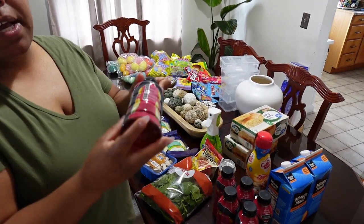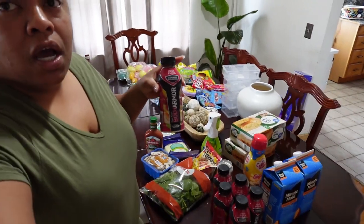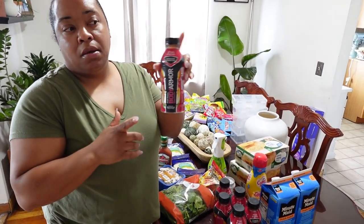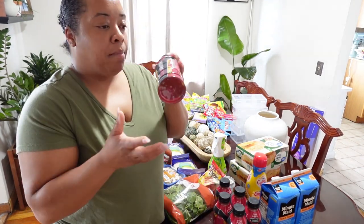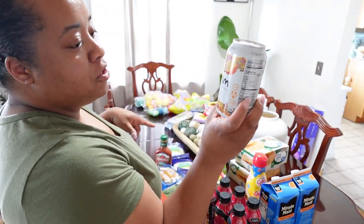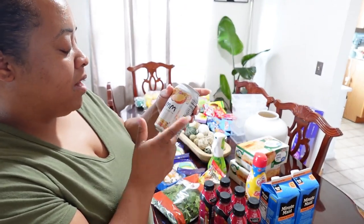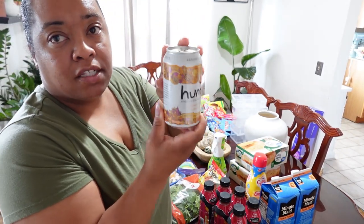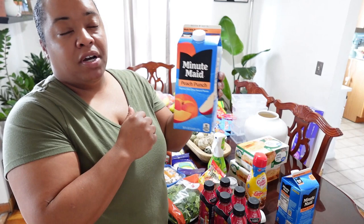Okay, so as you know, it is baseball season. So we picked up 6 of the body armors. These were on sale for $1.28, but they had little hang tag coupons on them for save $1 when you buy 2. I picked up 6 of them. This is a new probiotic kombucha that I wanted to try out. It is the mango passion fruit. So this is found at Walmart. I just wanted to try this out. I've never tried it. Picked up 2 of the Minute Maid Punch, the peach.